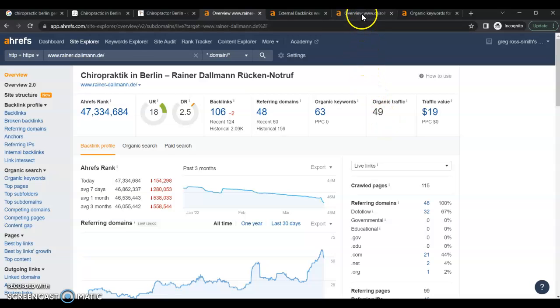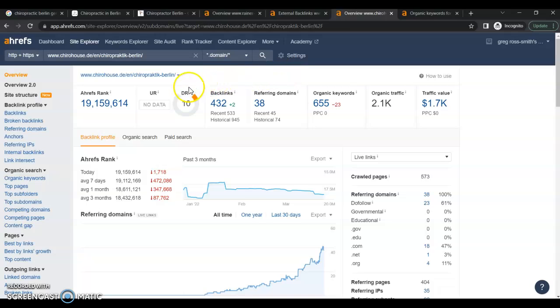If we look at your competitor, they only have a rating of a 10, and they've got 432 backlinks, which also says that most of these backlinks are spammy and junk backlinks. But in order to beat them, in addition to the content and your keywords, you need to have more backlinks and better quality backlinks. They're being indexed for over 600 different keywords, and they're actually seeing over 2,000 people to their website organically every month. So you definitely have to work on your content and keywords and your backlinks.